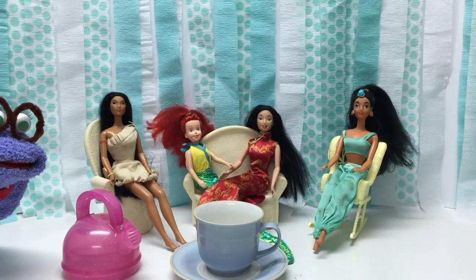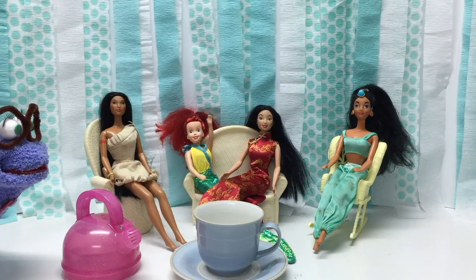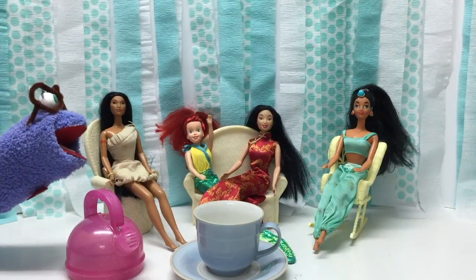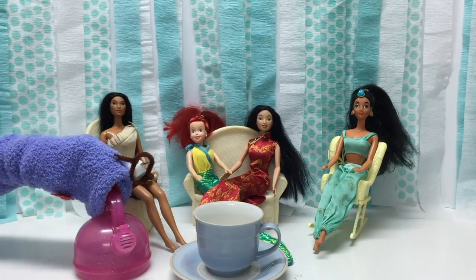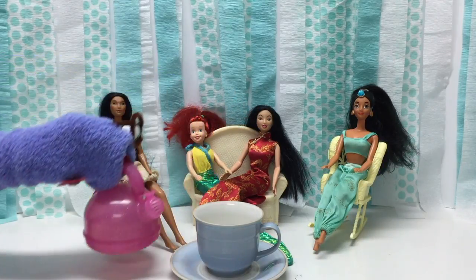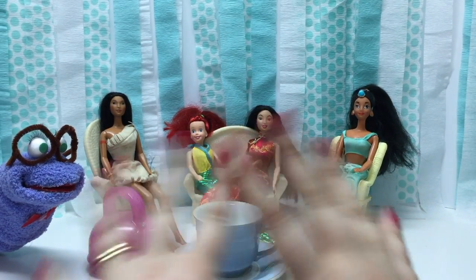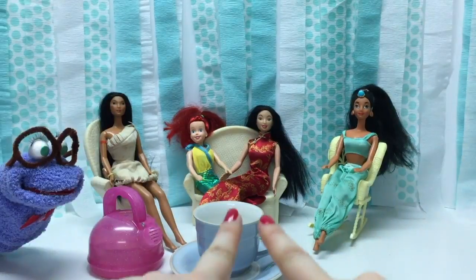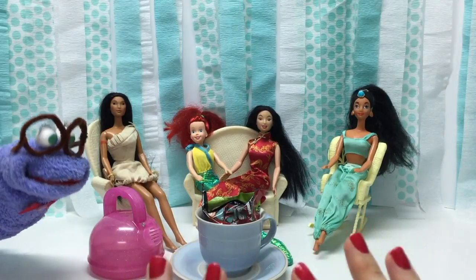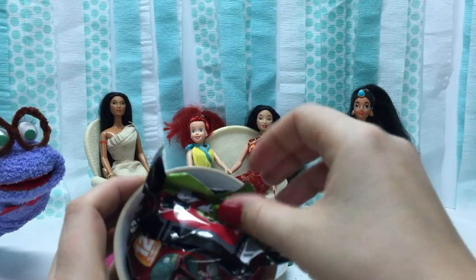Awesome, guys. Okay, who wants a cup of tea next? Ooh, me, over here, it's Ariel. I want a cup of tea. Okay, Ariel, I'll pour the tea. Magic tea. Okay, let's turn this magical cup of tea into a super awesome toy. Oh my goodness. Look at that, Mr. Squiggles. There are so many toys in that cup. It's overflowing. Look what we've got.